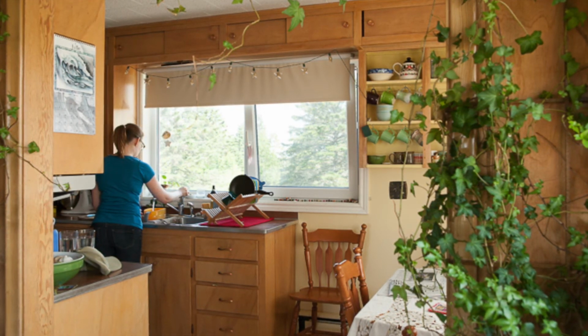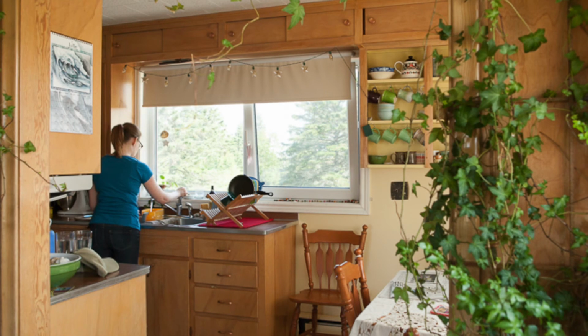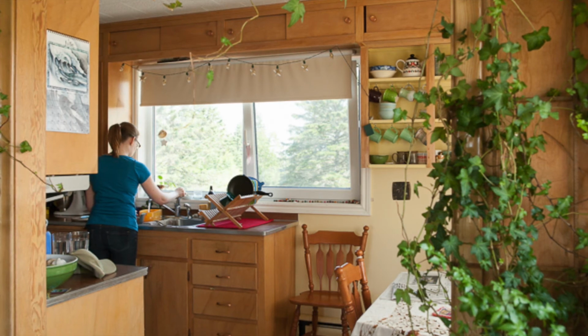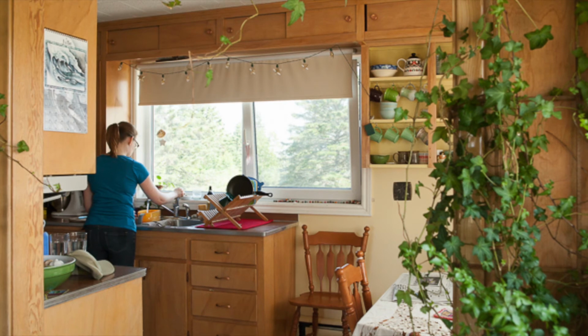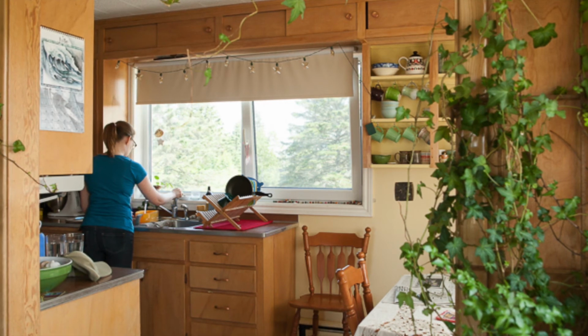My kitchen's usually a mess, because I'm not the most tidy person in the world. But the kitchen's super functional. There's tons of storage. It's really bright, which I like. It's got nice big windows. I do a lot of cooking and a lot of baking, so it's a pretty happy place. We hang out here a lot.